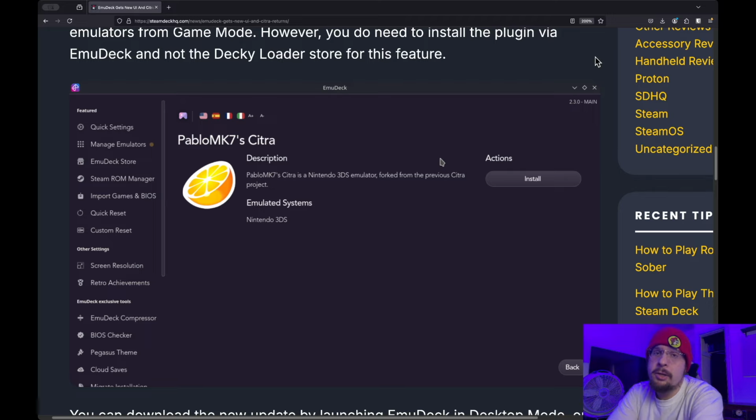Now, emulators are perfectly legal, guys. The only thing that they did wrong there was take profit from Nintendo's games, so that's not good. That obviously will get you shut down and your project scrapped. But we got Pablo MK7 here, who is probably just one dude maintaining the open source code for Citra and making updates to it. So that's just mainly the difference here.